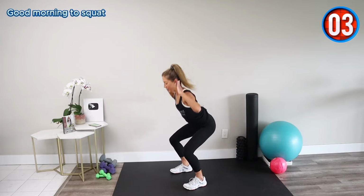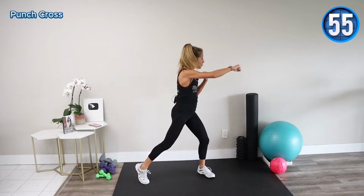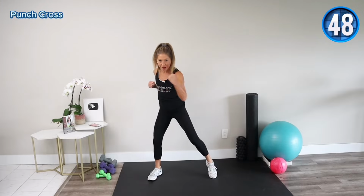All right. Next move, punch cross. Put those boxing gloves on and punch across side to side. Make sure you move your feet and twist from your hips, keeping your abs engaged and flexing those upper body muscles.